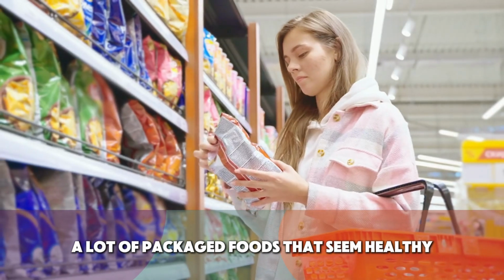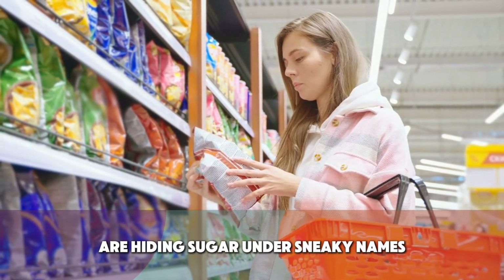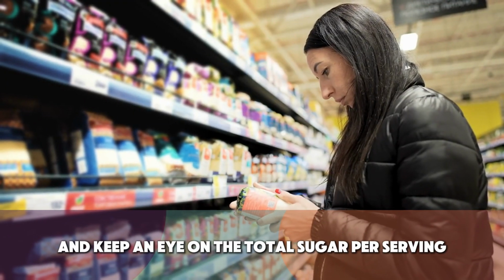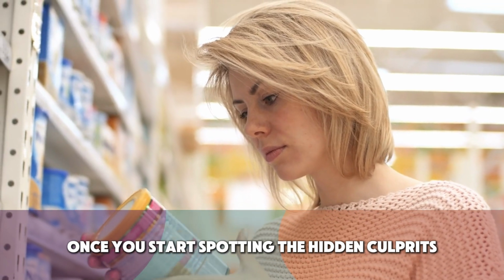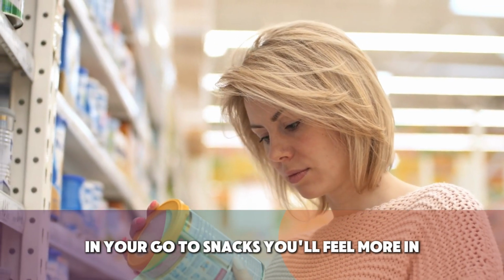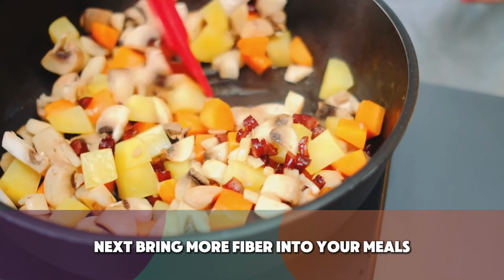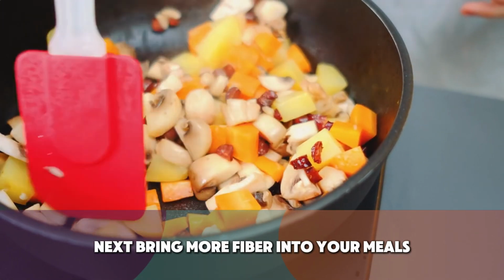A lot of packaged foods that seem healthy are hiding sugar under sneaky names. Look for added sugars and keep an eye on the total sugar per serving. Once you start spotting the hidden culprits in your go-to snacks, you'll feel more in control of what's going into your body. Next, bring more fiber into your meals.